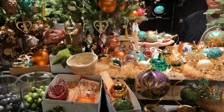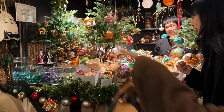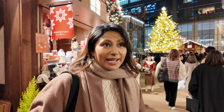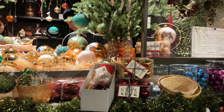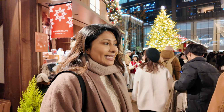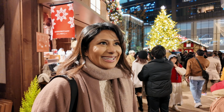As soon as you walk in, there's so many handicraft shops. They have such beautiful ornaments, and they have Santa bags. They have the honey over there. I mean, it's so nice. A lot of handmade stuff in this section alone. I like it. I'm a DIYer, so when I see handicrafts, I get super excited.